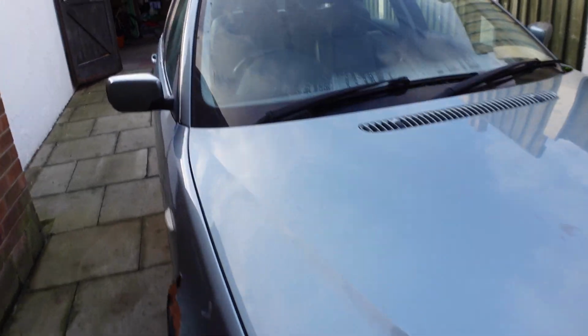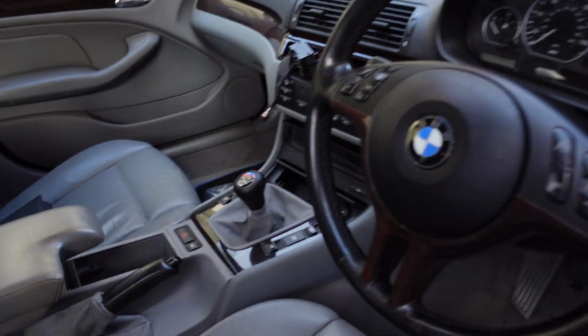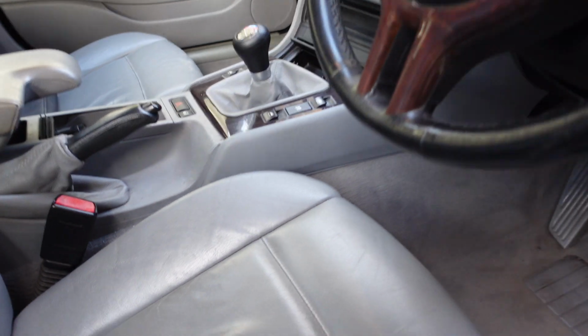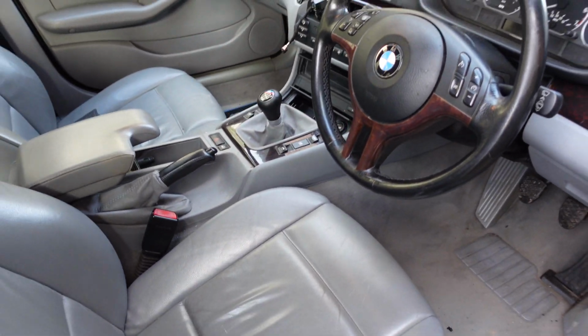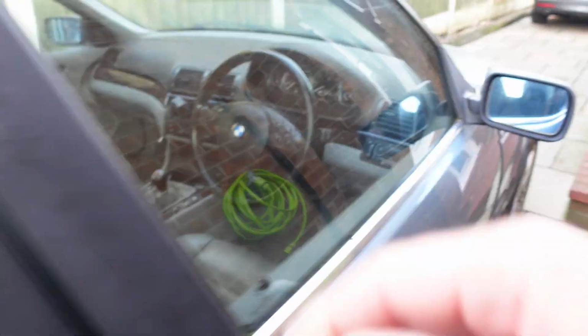So let's have a walk around. Let's start with the good bits. The good bits, it has a manual gearbox and grey leather interior. I always like the grey leather interior on the E46. I always thought it was the best one. And I think it goes particularly well with the grey green colour.